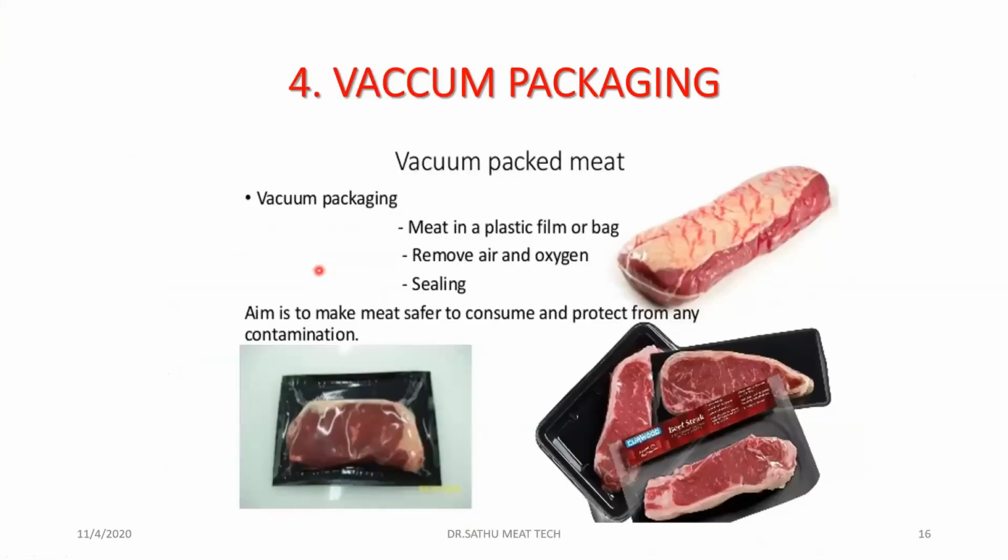The next system of packaging is vacuum packaging. Vacuum packaging is mainly used for primal cuts and subprimal cuts. In India, we are mainly using it for buffalo meat. Here the shelf life can be increased to 8 to 10 weeks at 0 degrees centigrade. In this packaging, we are removing the air, so the oxygen is completely removed. We are creating an anaerobic system, and that will prevent oxidative rancidity and also prevent aerobic bacterial spoilage.